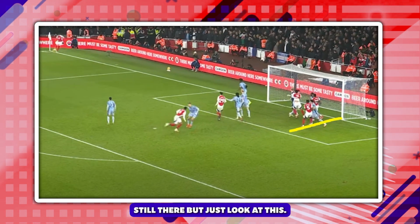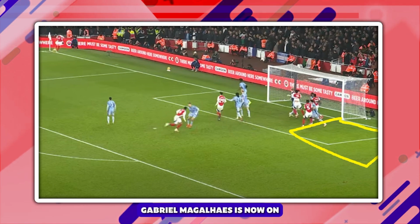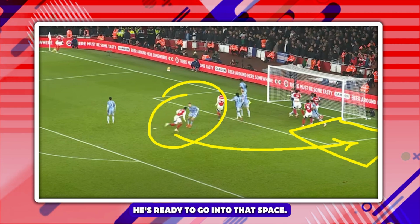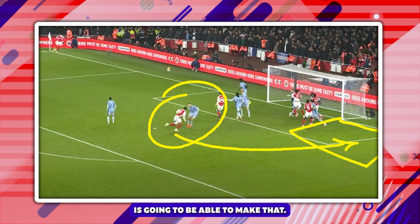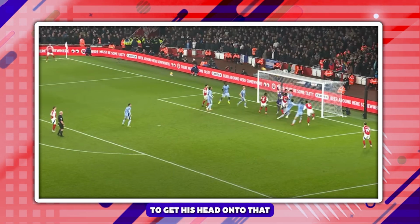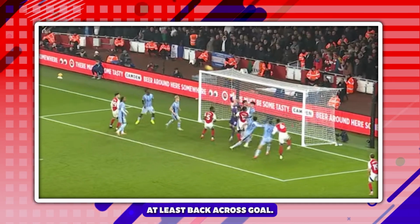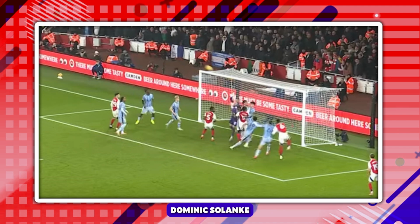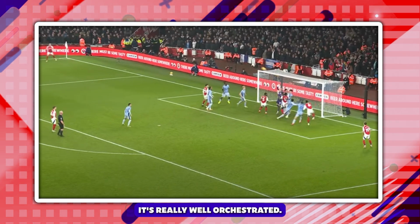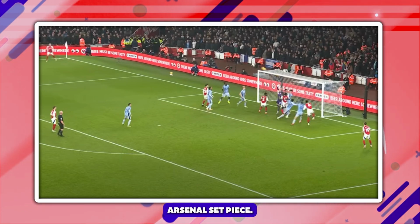You've got Leandro Trossard still there, but just look at this. The space is now free. The space is now open. Gabriel Magalhaes is now on his bike. He's ready to go into that space. He knows that Declan Rice is going to be able to make that. He knows it's going to go there. So as he does that, he's going to get his head onto that and get it at least back across goal. Just so happens that it hits Dominic Solanke through all of the chaos and goes in. But it's really well worked, it's really well orchestrated, and again, it's another brilliantly done Arsenal set piece.